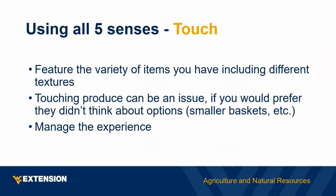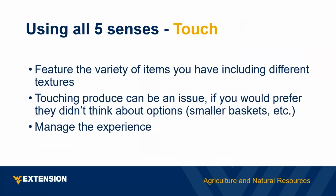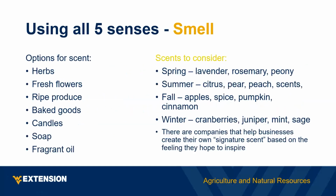Okay, so when we talk about the five senses, another one I'm just briefly going to mention is touch. The reason I mention this one is because it can be a bit of an issue. If people are walking around touching the produce, there can be an issue with contamination or something like that. You can manage that by having smaller baskets. You can control the way that they touch your produce as well. But it is important to have their eyes focus on the different types of texture and things like that.